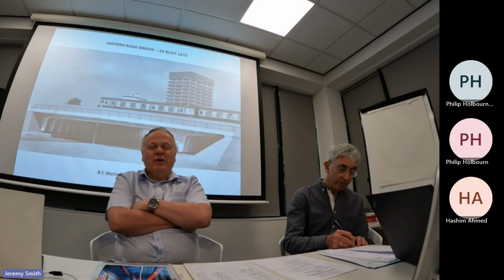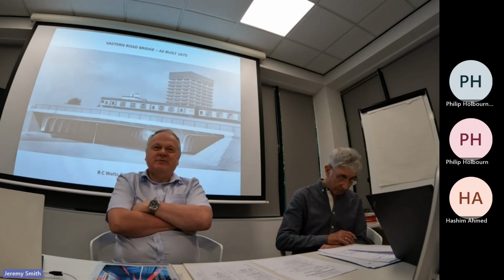Thanks once again to Dick for all the work he put in, because it's very difficult with these old pictures, you know, it's all steam powered. You've got to scan them all in and it takes a lot of time getting those together. So thank you very much for putting so much time and effort into researching it and finding all the information to make it a very interesting presentation.